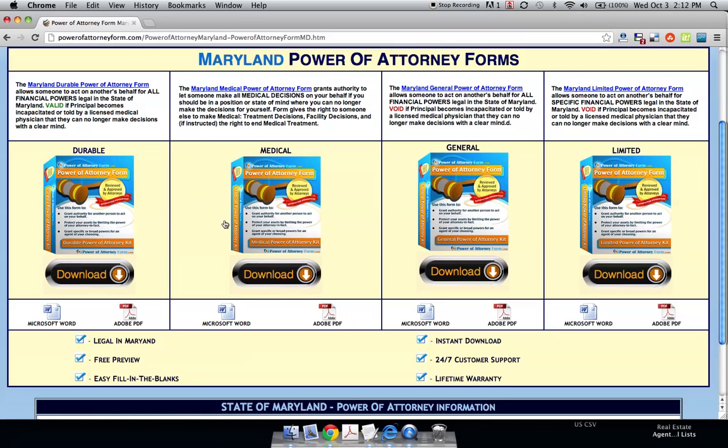Now, to get all of these power of attorney forms, no matter which one you choose, to make them legal, you have to get it notarized. And it's very easy. You just go to a branch bank anywhere in the United States and you can get these forms notarized. Another quick tip, if you have a medical power of attorney, I would highly suggest giving one of these after it's all signed to my primary care physician, just in case anything should happen to me, so that they have a copy and they know exactly who to talk to and speak on my behalf.